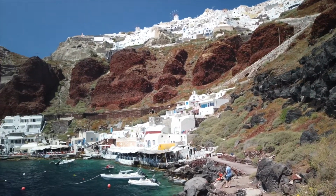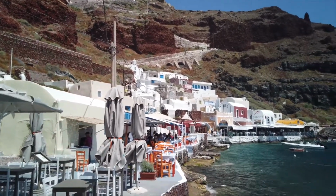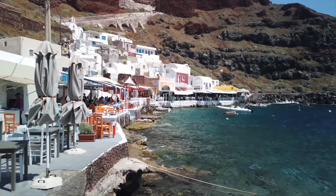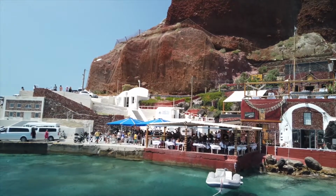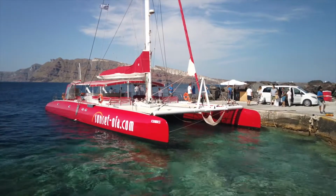200 steps below Ia is the beautiful Ammoudi Bay. The bay is lined with terrific seafood restaurants serving great food with the crystal clear waters lapping at your feet. The port is busy with boat tours arriving and departing all day long.